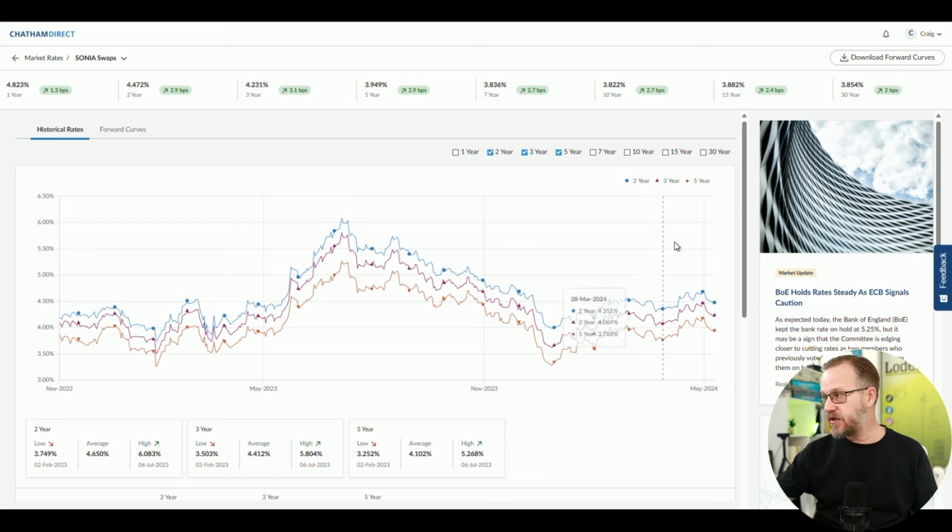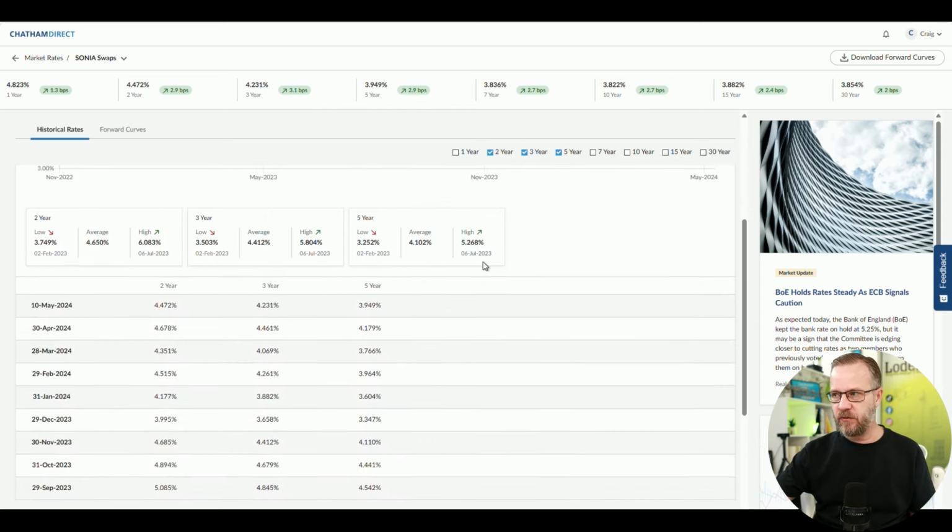And the good news, as you can see, is that from the 30th of April, the swap rates have dropped, which is fantastic news. If we scroll down slightly, we can take a look at those numbers in a little bit more detail. So back on the 30th of April, the 2-year swap was 4.678, now 4.472. The 3-year was 4.461, it's now 4.231. And the 5-year, interestingly, was 4.179, and now it's gone below the 4 to 3.949. The last time it was in the threes was back on the 28th of March.